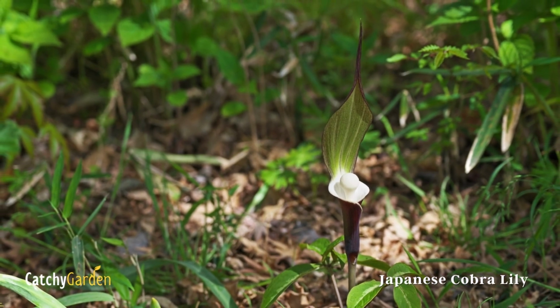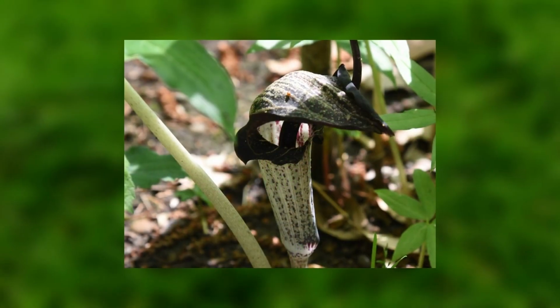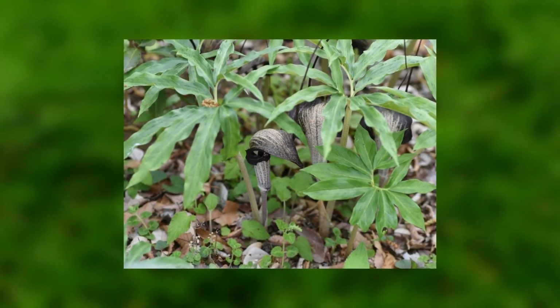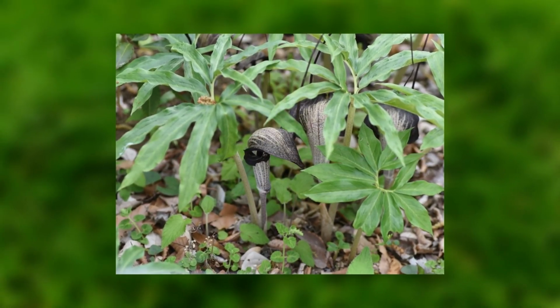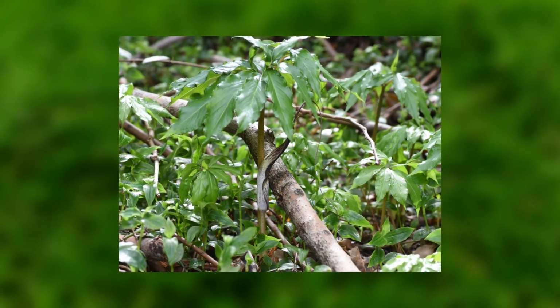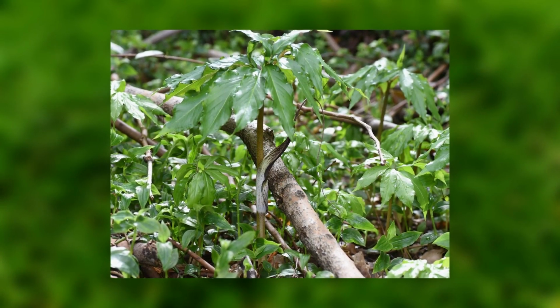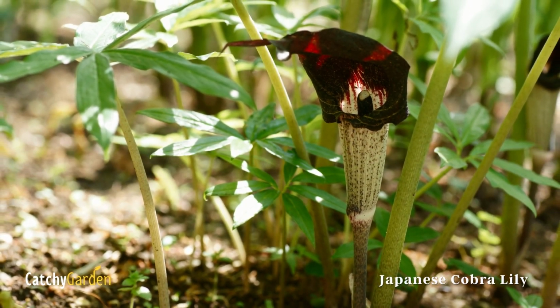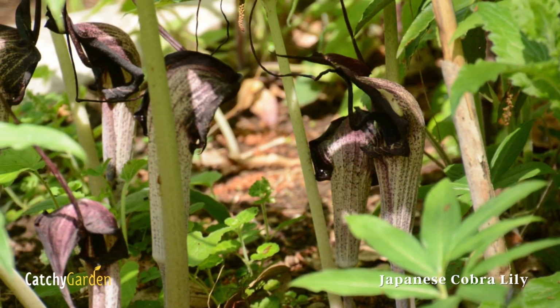These light green and dark brown tropical plants, which resemble cobra heads with a strange proboscis or elephant trunk dropping from their noses, hide perfectly well next to statues, behind rocks, or under clumps of bamboo. Hardy in USDA plant hardiness zones 5 through 9, the Japanese cobra lily is an excellent choice for those locations.